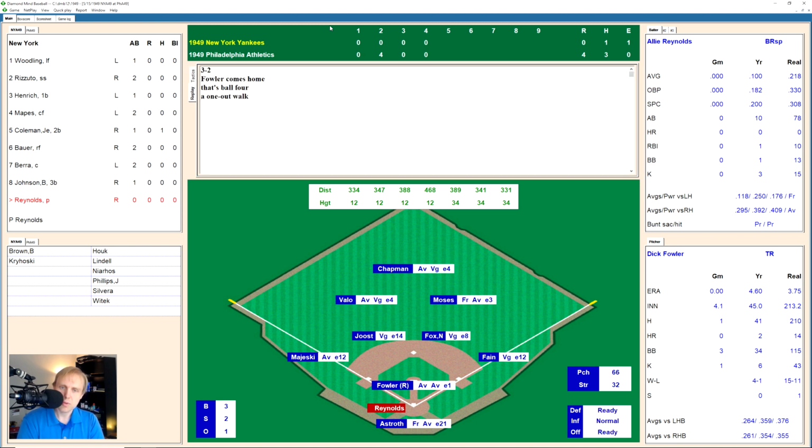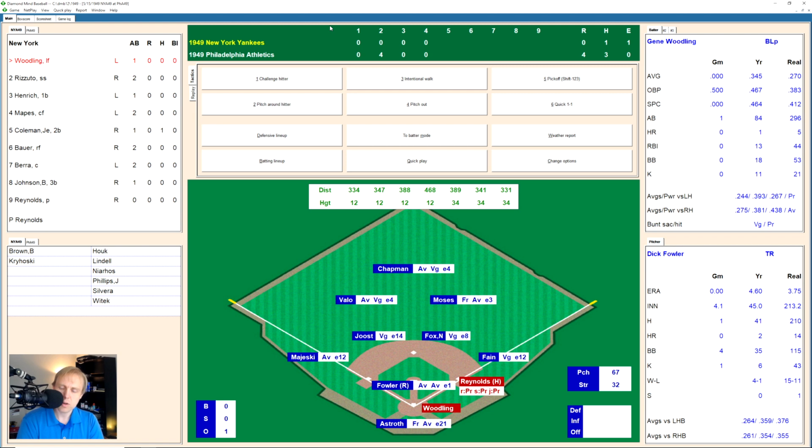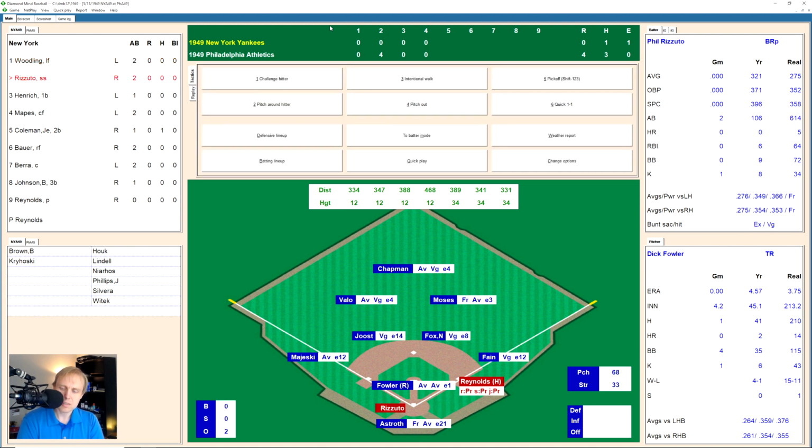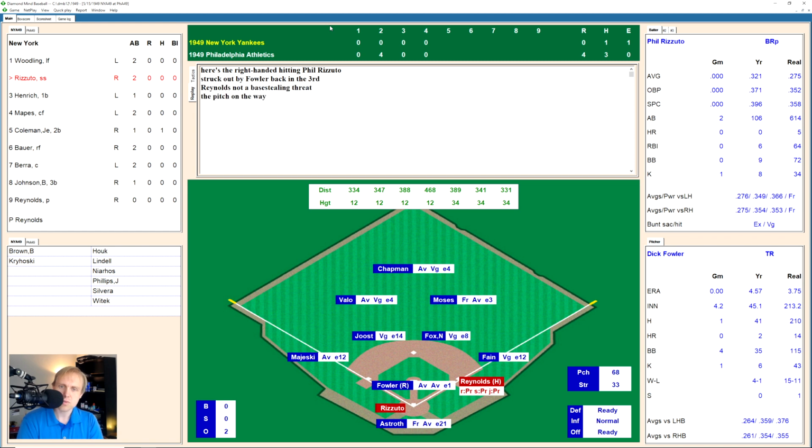Reynolds then takes the ball. Full count on him. And there's ball 4 going in there. And so Fowler ends up losing him. 4th walk given up by Fowler today. And Woodling, all he does is line one straight at Nellie Fox, who makes the grab in midair for the second out. Here's Phil Rizzuto.